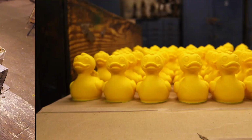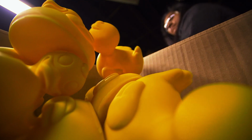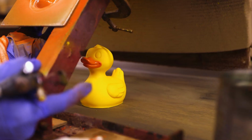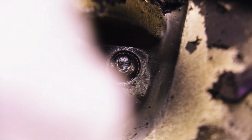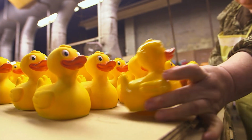Extracted ducks are brought here for buffing and trimming to get rid of any excess plastic. Then the smooth, polished ducks are ready for painting, which goes a little something like this. Orange beak. Work it, ducky! Work it! White eyes. Black pupils. White highlight. Polish. And done.